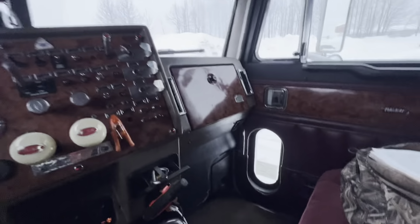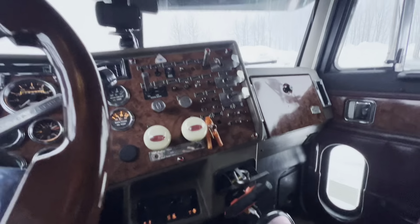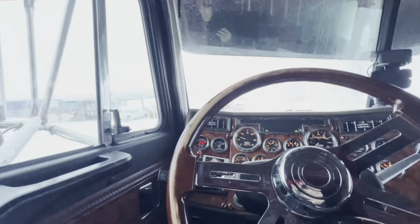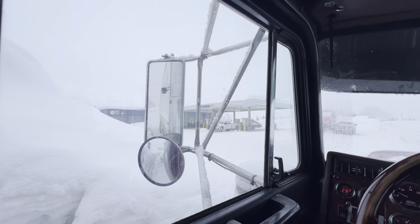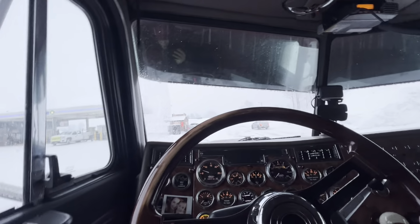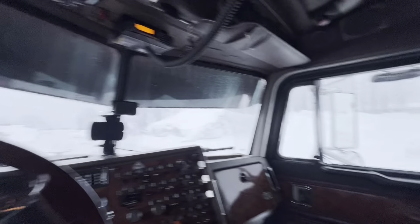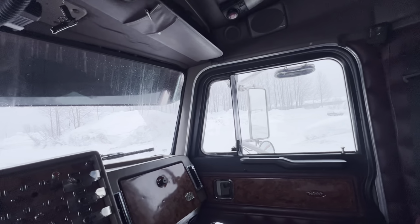I gotta get this glove off somehow. But yeah, a little bit of snow. It's not supposed to snow crazy hard. I think like half an inch an hour or something. But the sooner we can jump out of this place and get over the pass, the better off we're gonna be. So yeah, let's go knock out the rest of these deliveries.